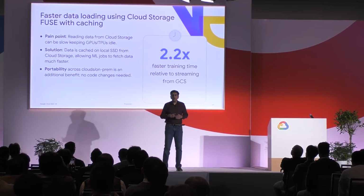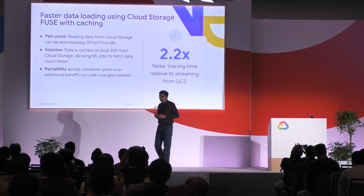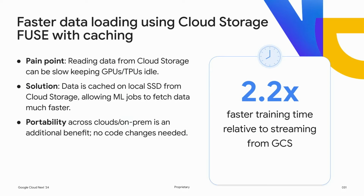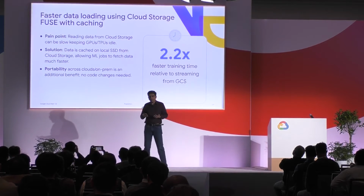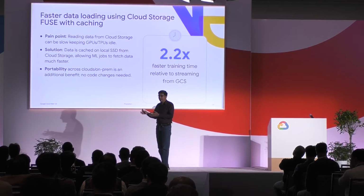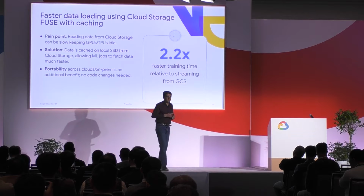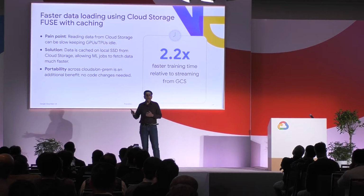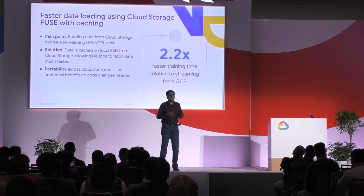To achieve higher goodput, you also want your data to load as fast as possible. The challenge here is that fetching the data live from Google Cloud Storage or any other object store can be really slow, keeping your expensive GPUs and TPUs waiting and lowering your goodput. To address this challenge, the Google Kubernetes Engine team has launched Google Cloud Storage FUSE with node local caching. With FUSE, machine learning practitioners can fetch the data from cloud storage using standard file semantics without having to implement cloud-specific APIs. They can bring their models from other platforms and run directly on Google Kubernetes Engine without having to modify the source code.